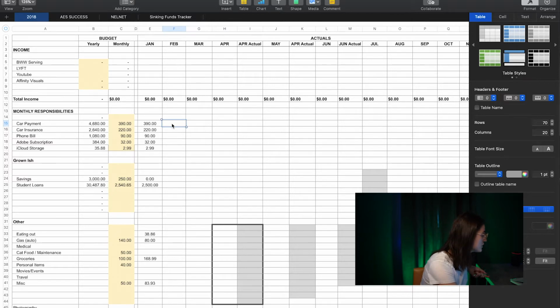So we're going to fill those in. I did pay my car payment of $390, and then the car insurance was $220, so we paid that off. My phone bill was $90, so we had that as well. The Adobe subscription was $32, and the iCloud storage was $299. So those were all fully paid off.